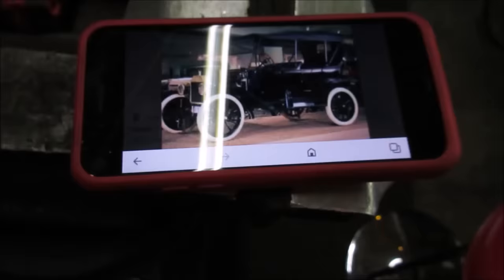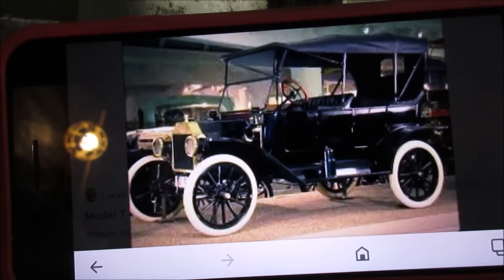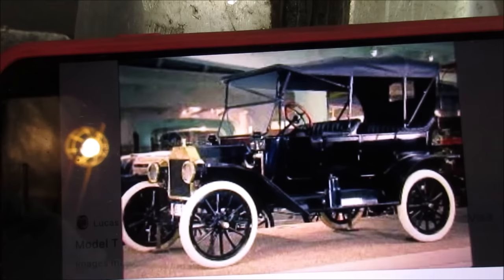This is kind of the look I was going for. Get that light out of there. That's a Model T with the white tires. I think what the difference is though is the red rims compared to the black ones that are on there. Maybe gives it a little bit different look to it.